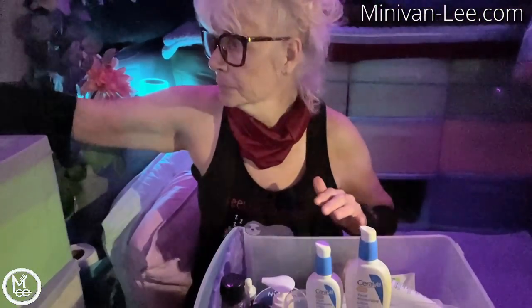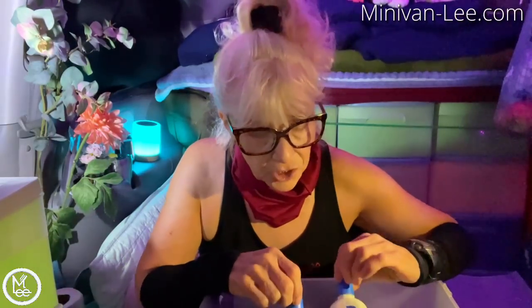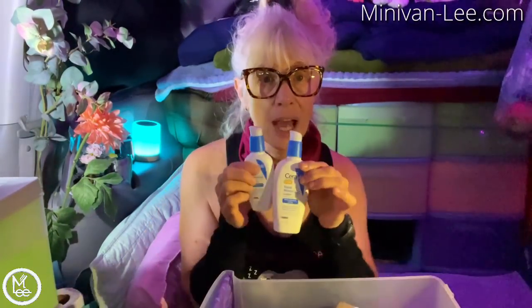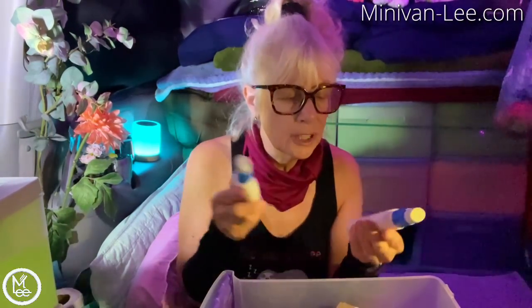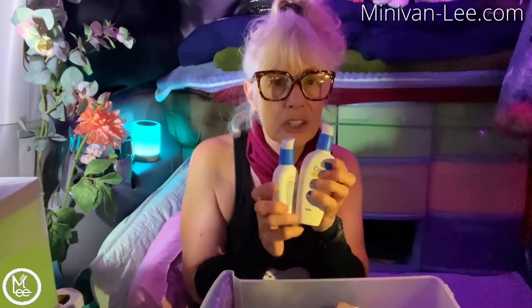And basically, this is non-toxic, whereas these have a lot of chemicals in them. So I'm using these sparingly, but I will use it up. Eventually, these will be gone and I will not replace these. I just happen to have these and I could transfer one into the other container, get rid of one, but you know, I'm just gonna use them up.